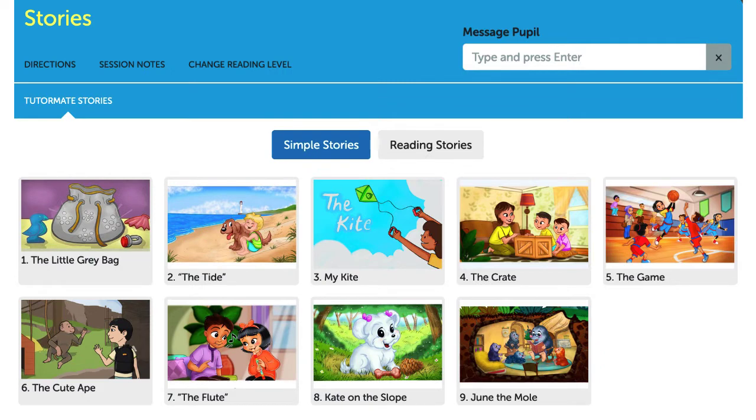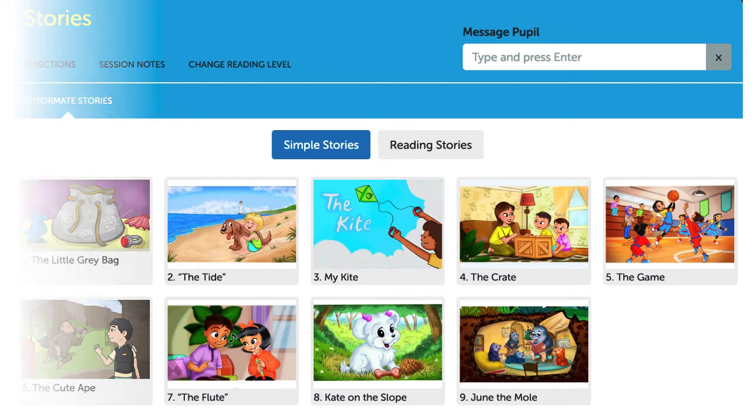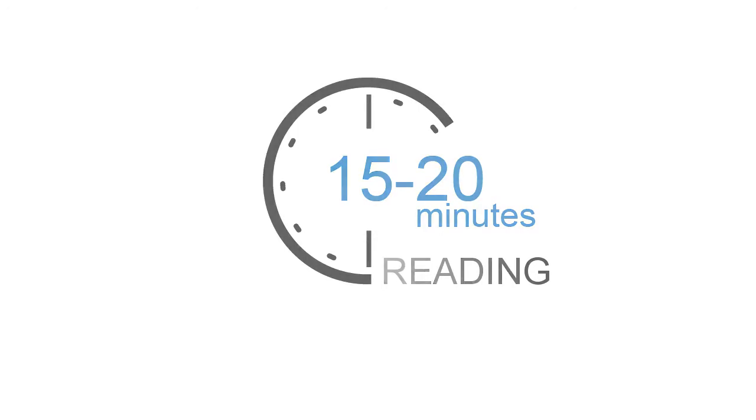Reading stories out loud is the most important thing your student will do, as it's where he or she gets a chance to practice. You should ideally spend 15 to 20 minutes of your session each week reading stories, but each child will be different and some may not be able to concentrate on reading for that long earlier in the year.